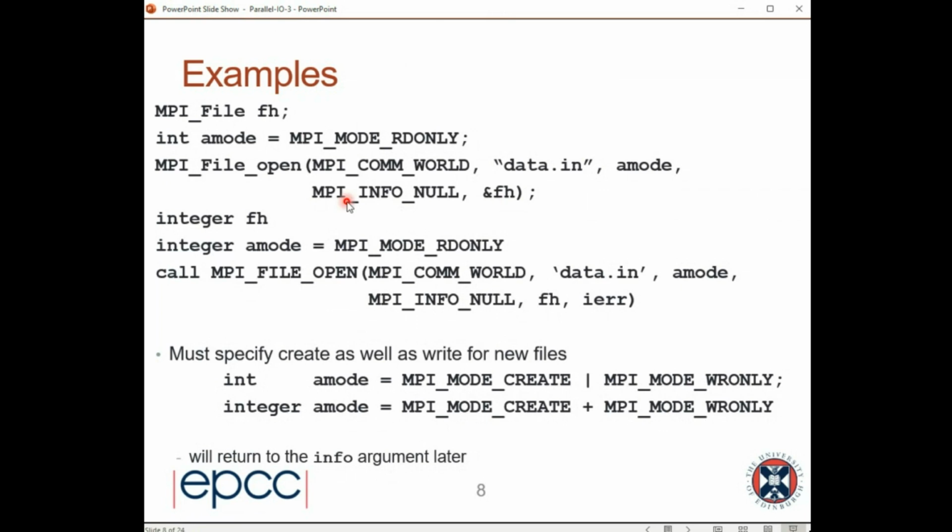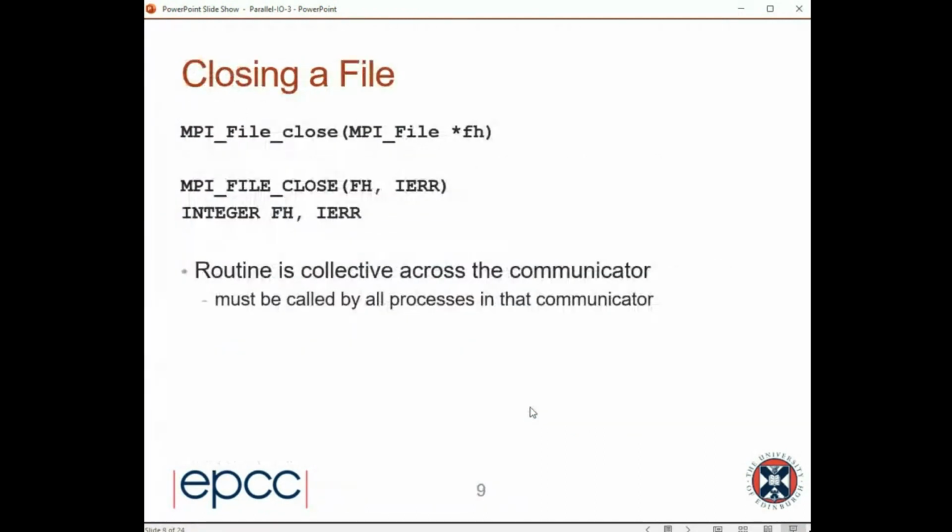Anyway, so we have an MPI file handle. For the access mode, I call it MPI_MODE_RDONLY. MPI_File_open, MPI_COMM_WORLD, the access mode. I'm not specifying any info, and I get a file handle back. Fortran's the same, except I have the error code at the end. And you can combine these access modes together with OR, or addition in Fortran. So close a file. Hey ho, it's not very interesting. MPI_File_close, MPI file handle. There you go. It's collective across the communicator.